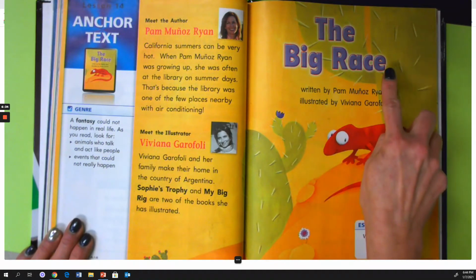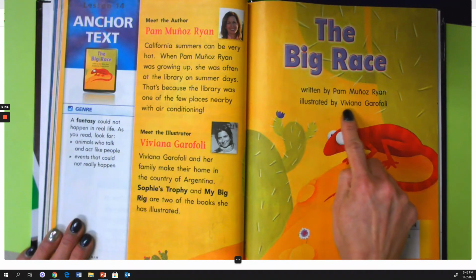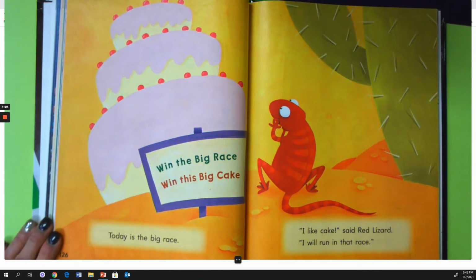Let's go to the title page. The Big Race, written by Pam Munoz Ryan, illustrated by Viviana Garofoli. Our essential question this week is, why is it important to have rules? Think about that. What would it be like if we didn't have any rules? What rule would you make if you were in charge of making rules? Ding, turn the page. 126.